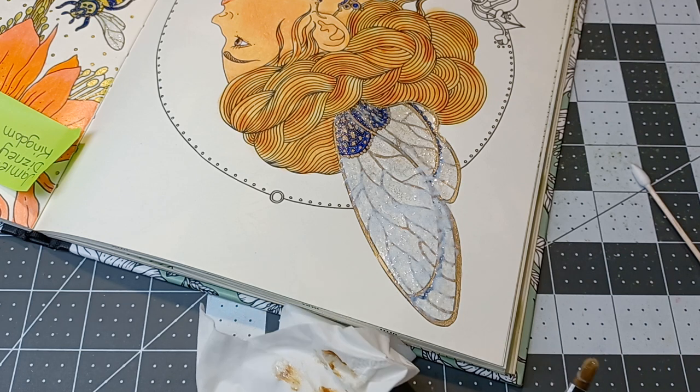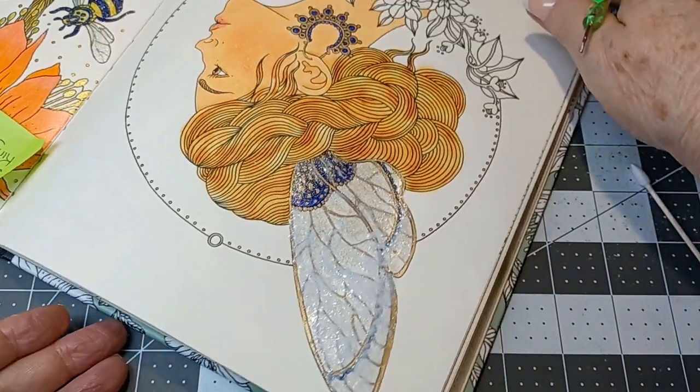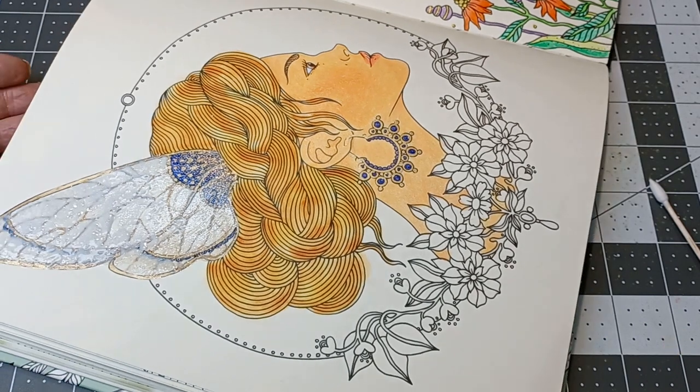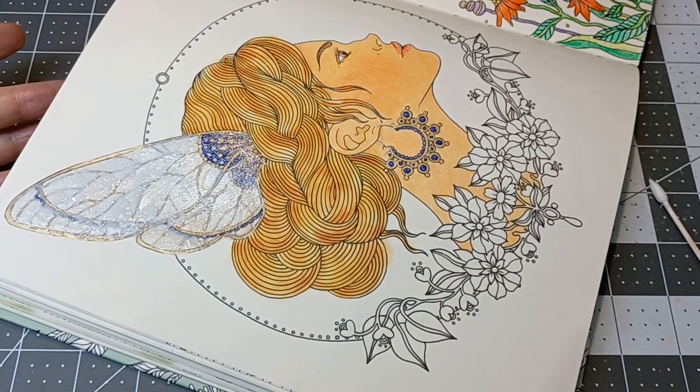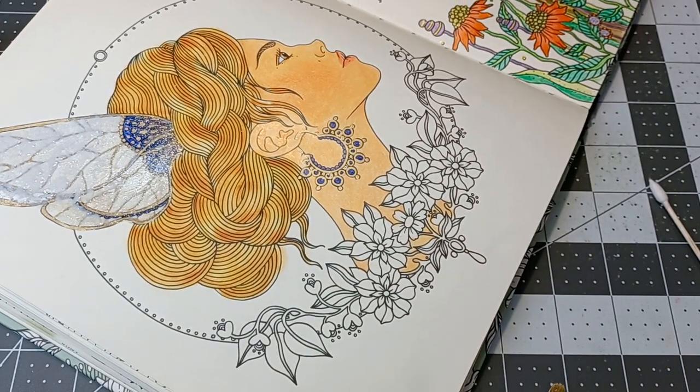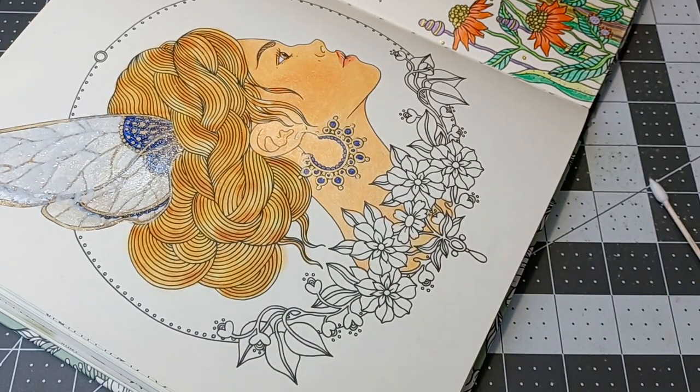Let's do her flowers. We'll see what it looks like when it dries. I keep saying that, huh? Oh my gosh.